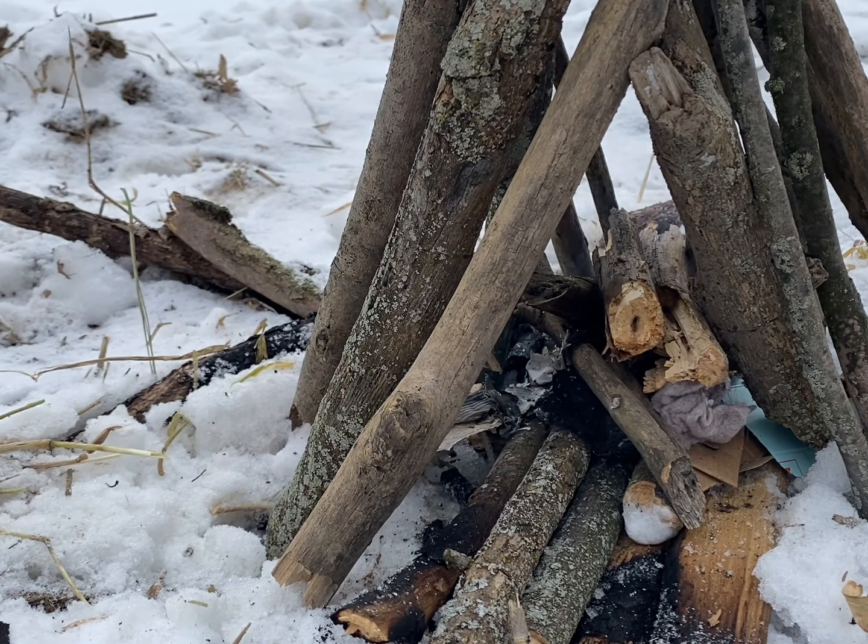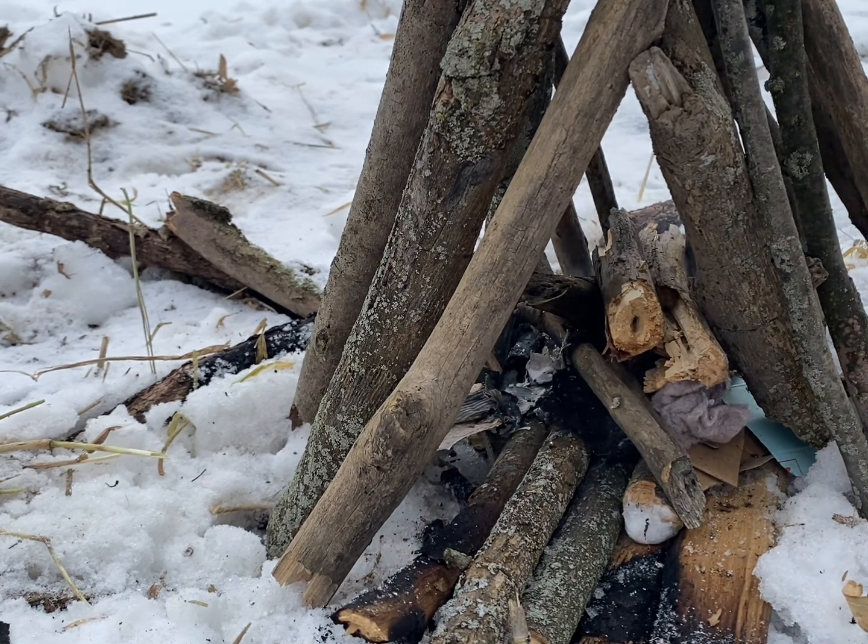I think we're gonna try this again over in this pocket, because that's actually where I had most of it, and it decided to spread the opposite direction. So let's try this again. There we go.